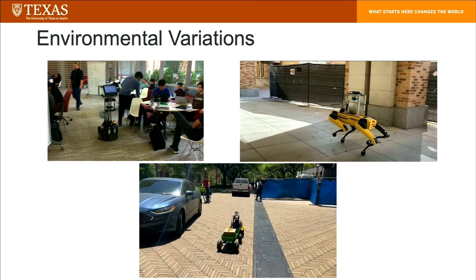Okay. Similarly, if you look at this scenario, the Spot is navigating by a construction zone. We had no maps of the construction zone. The robot needs to deal with it on the fly, and similarly down here. This is also interesting because we weren't expecting to see cars on Speedway, which is technically supposed to be a pedestrian-only zone, but the robot has to deal with things like this.